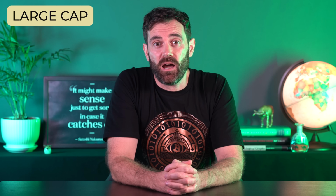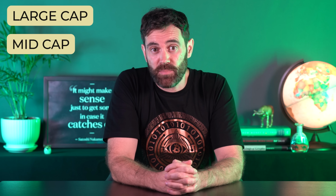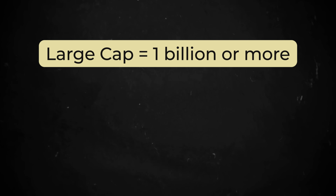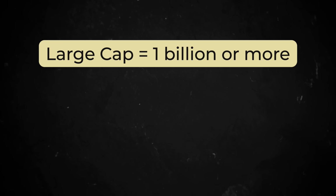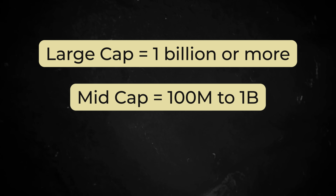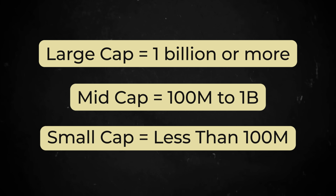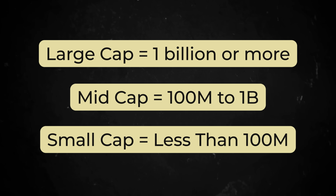In this context, crypto can be categorized as being either large caps, medium caps, or small caps. So, for context, large cap means a market capitalization of more than $1 billion. Mid cap means less than 1 billion but more than 100 million. And small cap means less than 100 million. Now, this is up for debate, but let's stick with it.